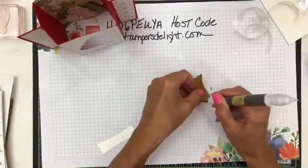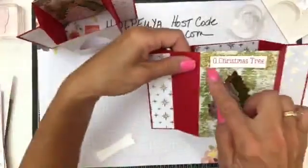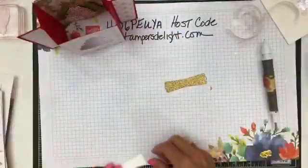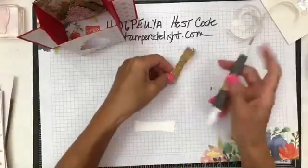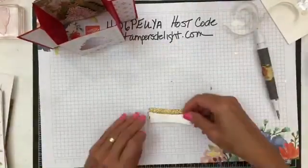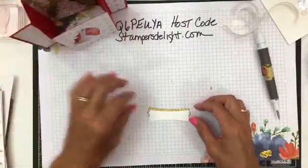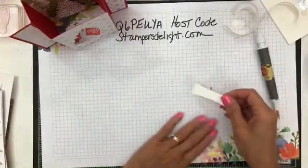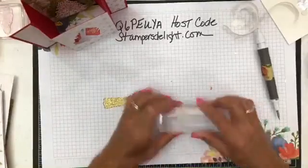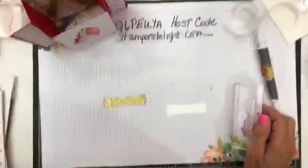So let's do this. Let's change it up a bit. Again, this is our glimmer paper in the annual catalog. And this one I just cut out from a scrap piece that I had. But this one, we're going to change a little bit. So let's see how I want to do that. Maybe we will just shadow it. Yeah, I kind of like that. Okay. So since we used Oh Christmas Tree, how about using Deck the Halls? Okay, so I'm going to bring in my real red.